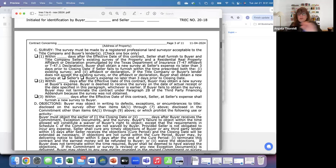Okay, this survey. Now, this is another big change that just came down along with the commission changes that took place recently. So, survey. Within blank days after the contract, there are three things we can do here. Either the buyer is going to obtain a new survey, or the seller is going to obtain a new survey. Those are kind of easy. You're getting a new survey.